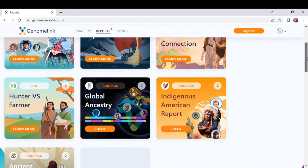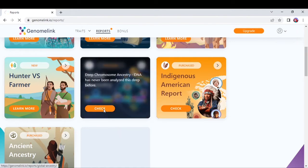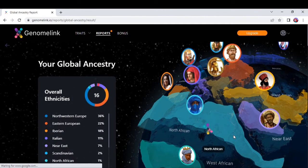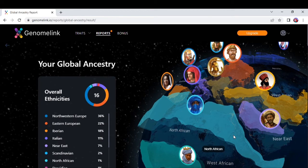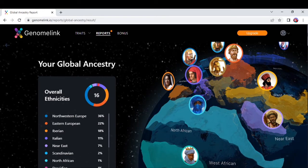But right now, I just went ahead and I paid for the Global Ancestry Report and an Indigenous American Report. Okay, so we'll start with the Global Ancestry. And to my shock and surprise, wow, they really hit the nail on the head as far as the different ethnicity pieces that I have.